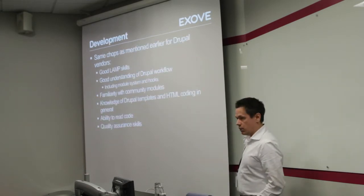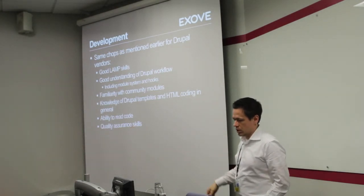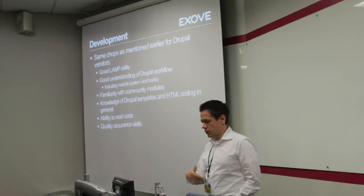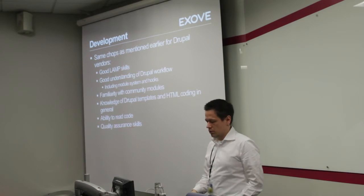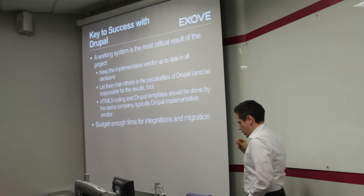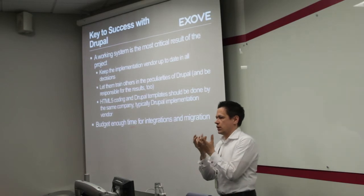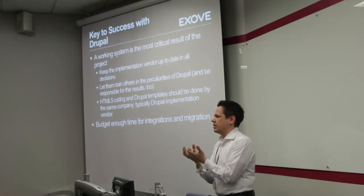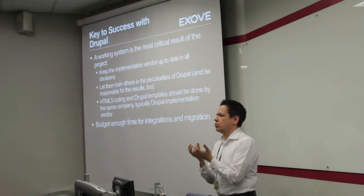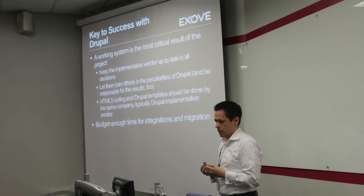And if you want to develop, then all the things that I mentioned earlier with the Drupal vendors, good LAMP skills, good understanding of Drupal workflow, a number of modules understood, templating, you need to be able to read code, you need to have QA skills. And the key to success, what we have found out, is that the working system in an IT project is the key target that you are going to have. It actually needs to work. If it doesn't work, then all the money you have put in every single place in the project is lost, that you have a non-working system.